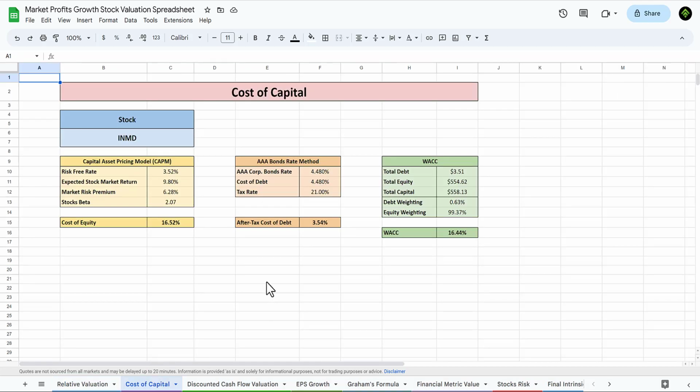You don't have to do a ton of research on this. It's very easy to do. Literally takes 5 minutes. All you have to do is really type in the stock. It'll give you the beta, and then you can get the cost of equity using the CAPM model. We're going to just go with the AAA bond rate as their cost of debt, and then after-tax cost of debt about 3.54%. And it gives us the WACC.